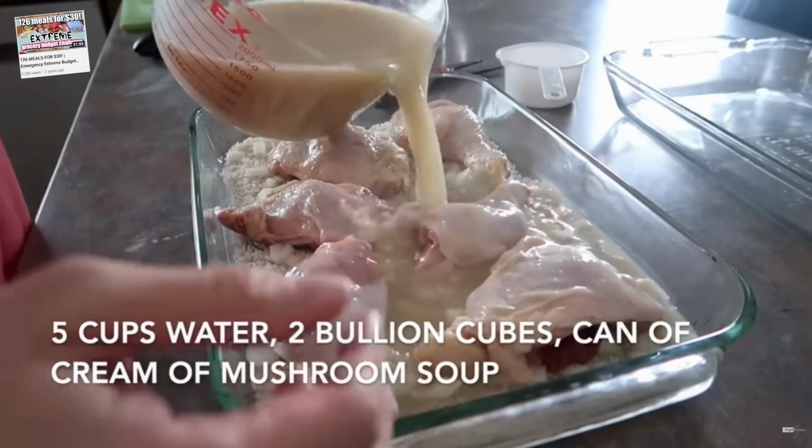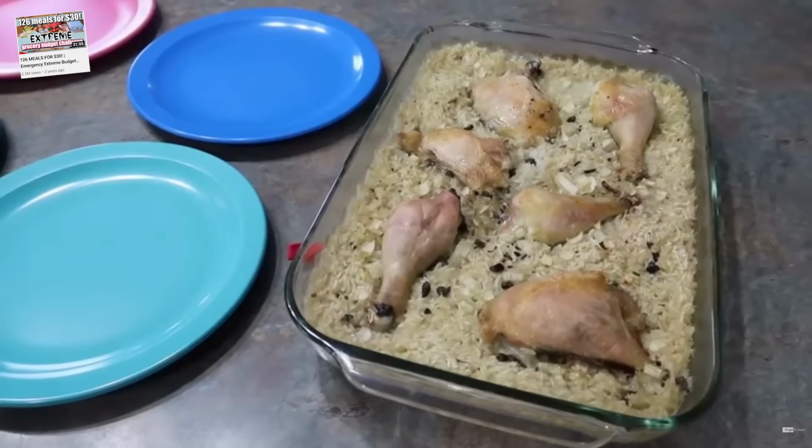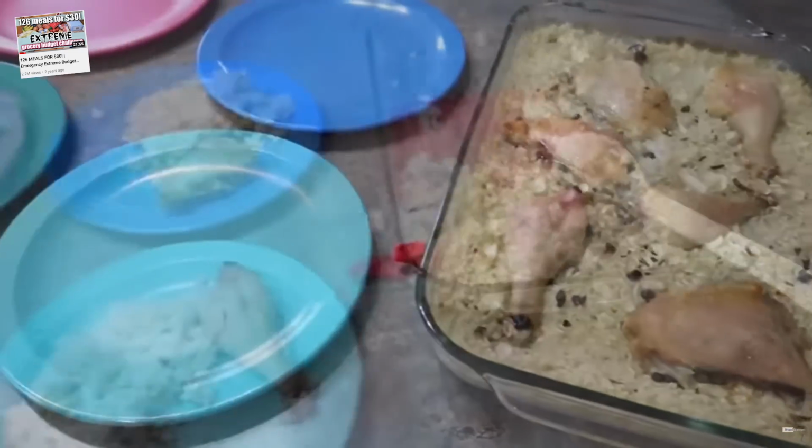I made it in my very first extreme grocery budget challenge. I have my Tony's that I purchased last week, so I do have all of the ingredients for that. It is easy, it is delicious. My chicken and rice soup, which is something my mom made all the time growing up. I have my thyme for that.